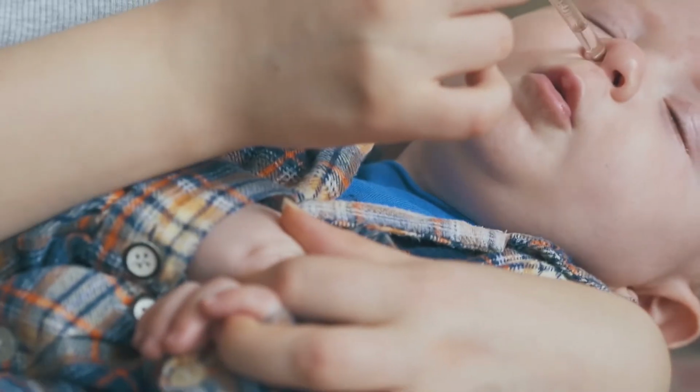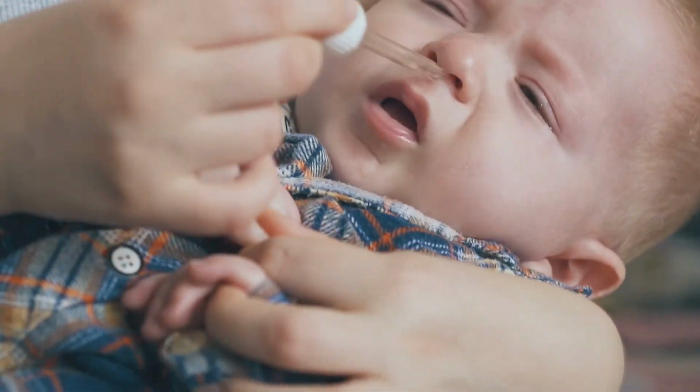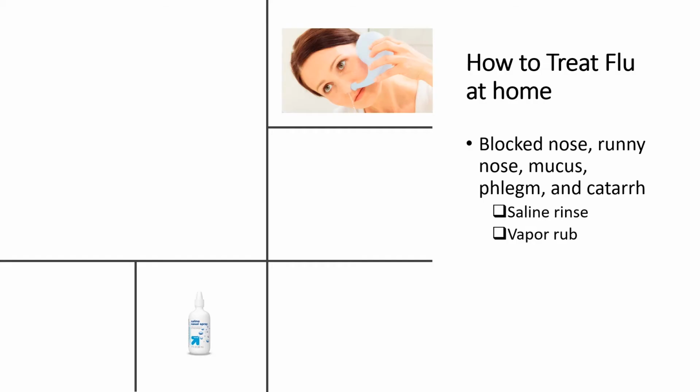In infants, it is recommended putting several saline drops into one nostril, then gently suctioning that nostril with a bulb syringe. To do this, squeeze the bulb gently, place the syringe tip in the nostril about 1/4 to 1/2 inch or about 6 to 12 millimeters and slowly release the bulb. Saline nasal spray may be used in older children.